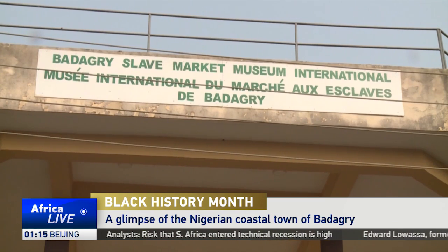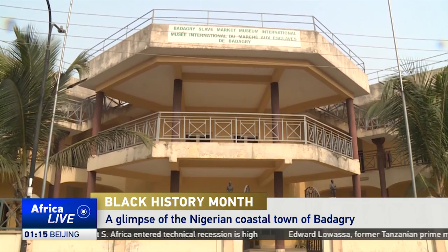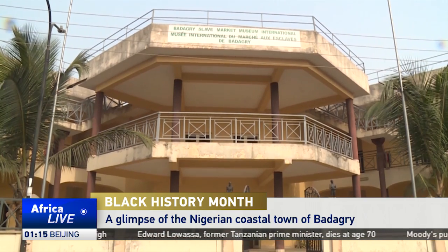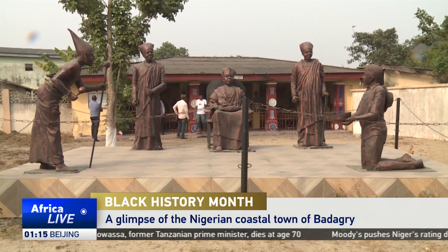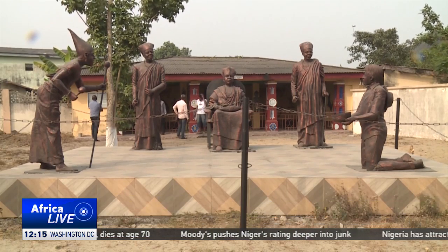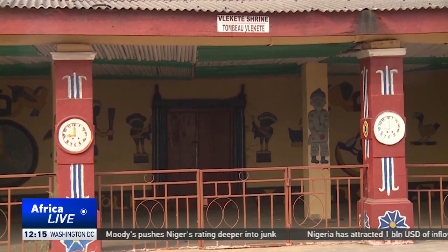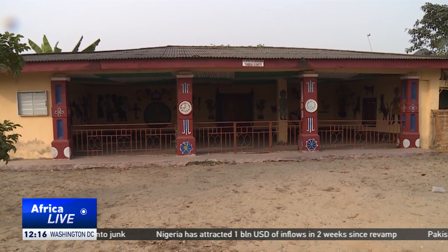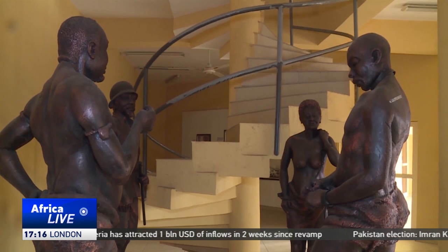The Badagry Slave Market Museum. The site was one of the largest slave markets during the transatlantic slave era, which saw millions of African captives hauled across the ocean to work without pay in mines and plantations in the Americas. Then known as the Vlekete Market, enslaved Africans were openly traded as commodities on this ground. The statues here depict a live scene, with white and black merchants negotiating the sale of two slaves.